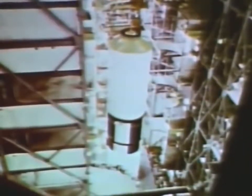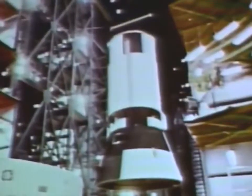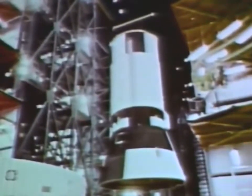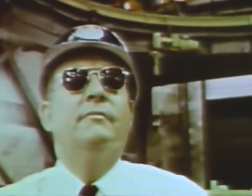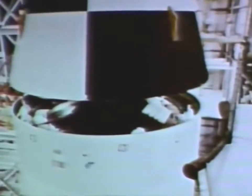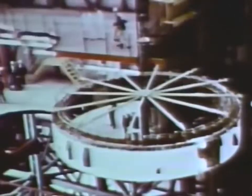The Apollo astronauts will be injected into Earth orbit by the Saturn V's third stage. This section will place itself, the instrument unit, and the spacecraft into an Earth parking orbit about 100 miles high, the first leg of the moon journey. Like the second stage, it will use liquid hydrogen, which provides 40% more thrust than the conventional kerosene-type fuel.